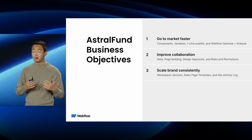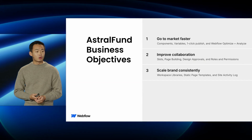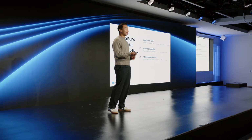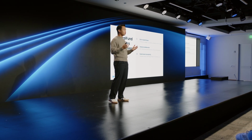Webflow not only helped the Astral Fund team to launch their site ahead of schedule, but also streamlined the way that they work together. Okay. So now let's take some questions. We'll do a couple minutes of questions, and then from there on out, if we have time, we'll do a sneak peek of what's coming up for collaboration in Webflow.